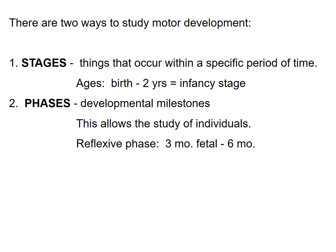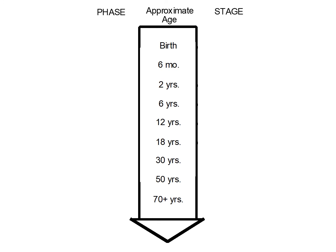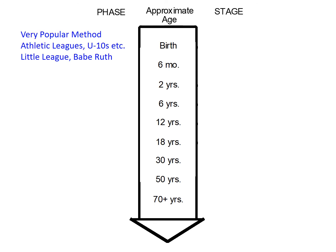And now we get to a big chunk of this lecture and what we're after. There's 2 ways to study this, and one is stages and the other is phases. Stages, usually we go with chronological age, and the other we go by developmental milestones. And so both of these things are really interesting, and we kind of go back and forth, and it's not like they're very far apart. So I'm going to put this up on your exam, and you're going to fill in the blanks. And this is very popular to say, okay, what stage are you in?